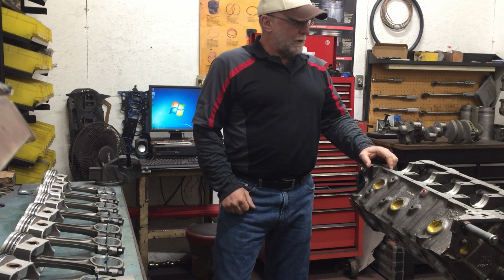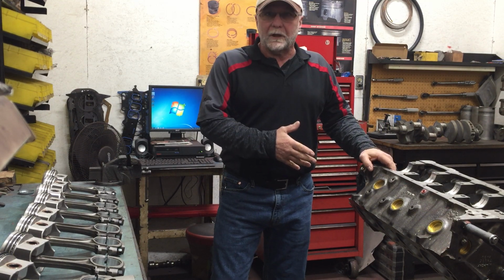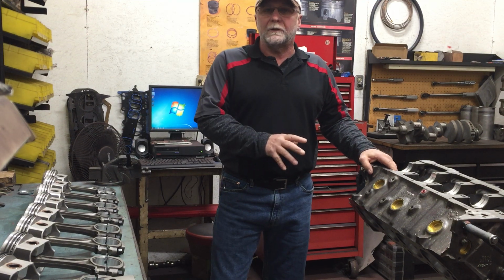I'm here at our local engine builders machine shop. It's Kraushaar Machine, Tillsonburg. They're the ones working on our project engine, which is an era-correct 396 engine. It has the matching cylinder heads.